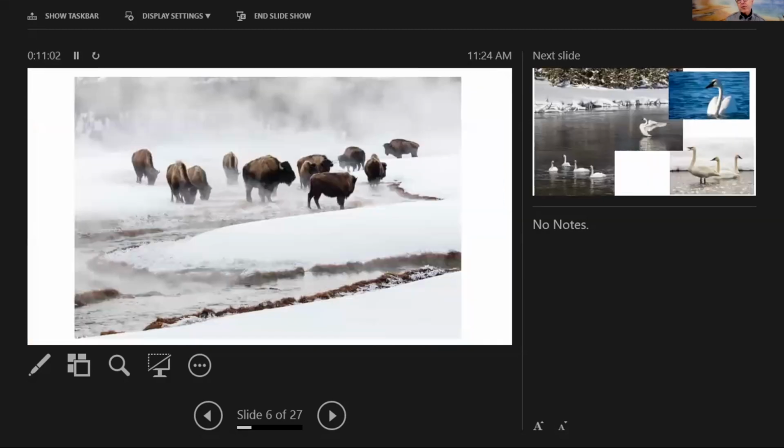And a lot of our hoofed animals appreciate the geysers and the hot springs because they melt the snow. Our snow gets really deep here, but near the hot springs, the snow melts and the animals can have an easier time finding the grass. They got to be careful. The water's pretty hot. They can get burned. But if they enjoy the land near the hot spring, they can find grass more easily.